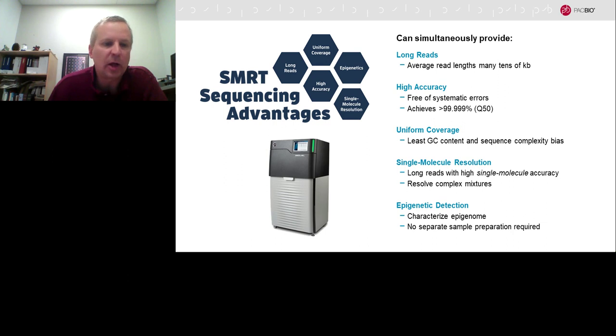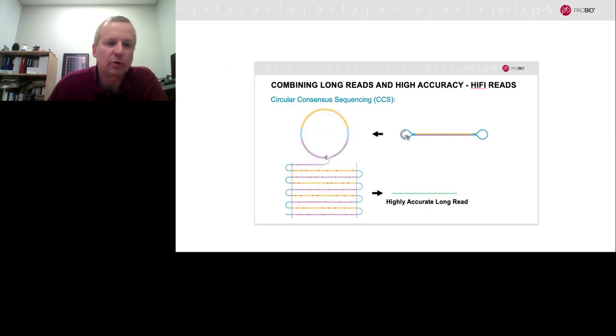And so I mentioned single molecule resolution, and before I go into the examples, I want to point out that with PacBio technology, there is now a powerful mode of sequencing, we believe, that combines the long reads and the high accuracy to generate what we call HiFi reads. This is done by a process called circular consensus sequencing.